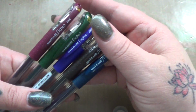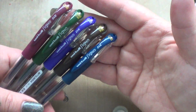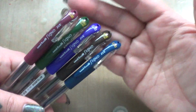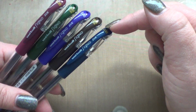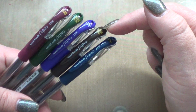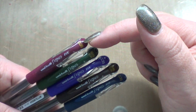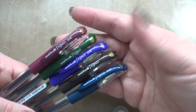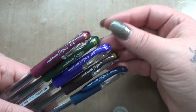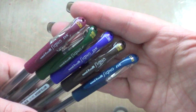So I went ahead and tried these, and if I remember correctly, they were selling this as kind of an off black set or something along those lines. And so basically this has a blue black, a brown black, a green black, a Bordeaux black, and a lavender black. And I thought that would be kind of cool to try, since I've been liking the vintage colors from the Sarasa Clips. I wanted to give these a try and see if I like them.